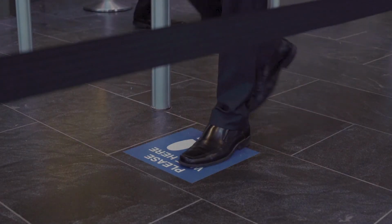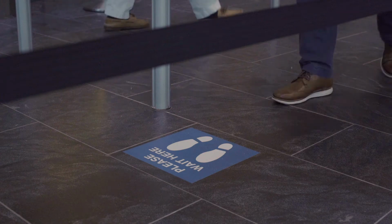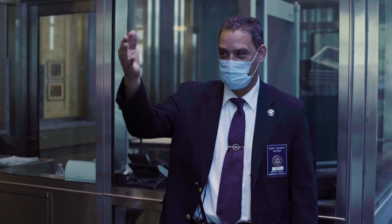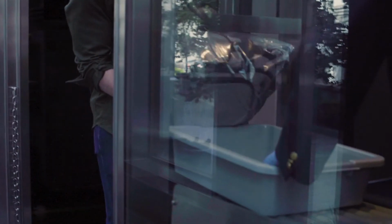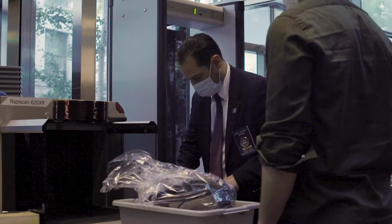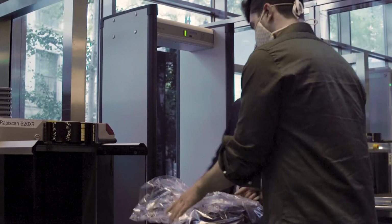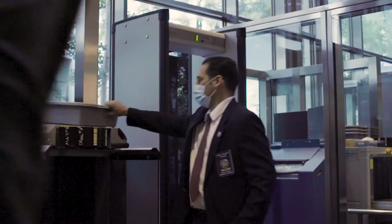As you make your way through the various checkpoints, please abide by the floor markings in order to maintain a safe social distance between you and others. When prompted by a court security officer, step up to the next available metal detector. Place all bagged items in the designated bin and walk through the metal detector when instructed. Your bagged items will be scanned and returned to you, along with a small token. Keep this token with you at all times, as it will allow you to collect your electronic items from security when you leave the building.